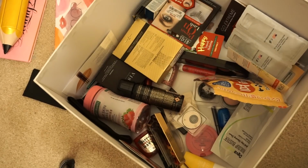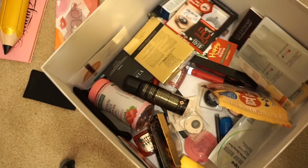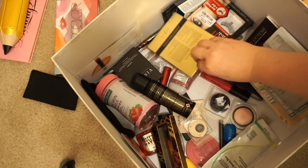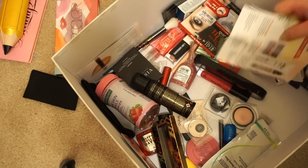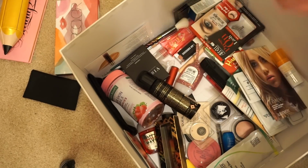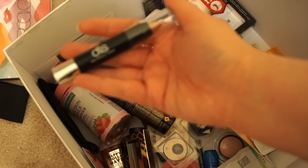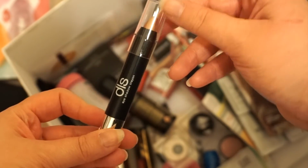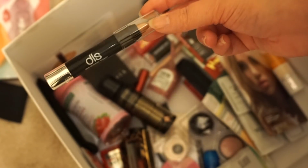Now we're going to take a look into this crazy box I have going on, because I'm sure there's a few things in here. I've been trying to get this cleared out. Let's see. I've got all kinds of stuff in here. Definitely going to get rid of these Dirty Little Secret eyeshadow crayons. Gonna go. I never really found much use for these. They tend to crease up, and I'm not into cream shadow sticks really, personally.